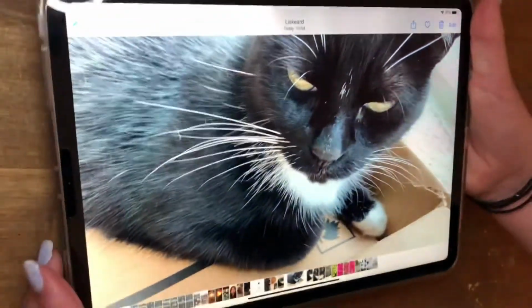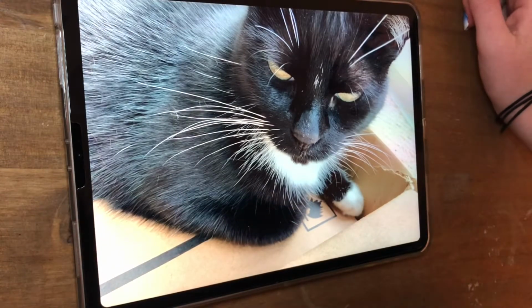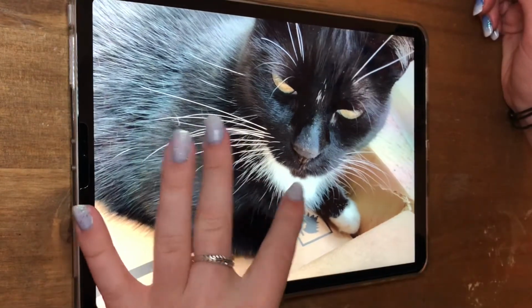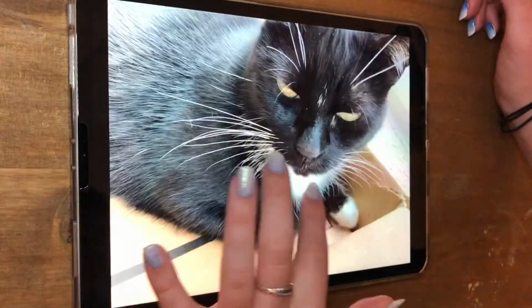First off, some landscape photos. This is my boyfriend's cat. I think the quality here is very good. You can see every little hair.